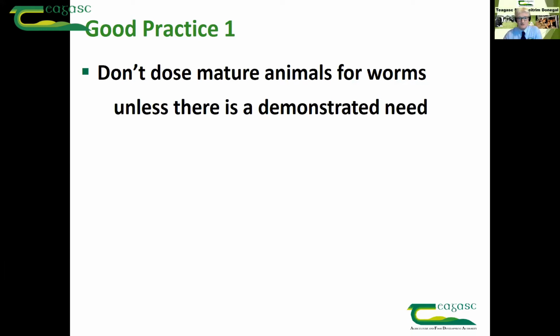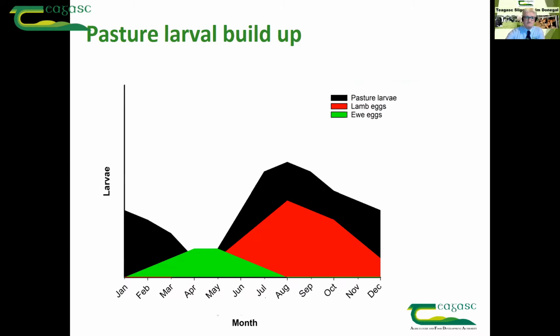Some of them, maybe something else is compromising their immune system, and the worms may affect them. So a demonstrated need, maybe thin ewes going to the ram, or maybe it's too late at that stage, but thin ewes on the farm, maybe there's an opportunity there to treat them. So we don't worry too much about treating 1 or 2 ewes, but definitely not the entire flock of ewes.